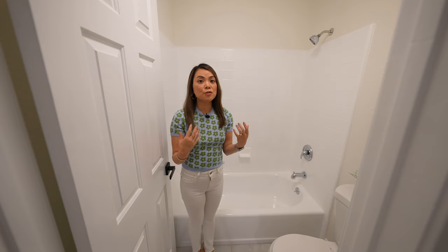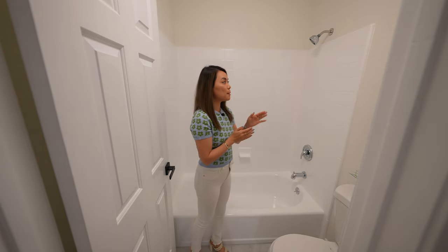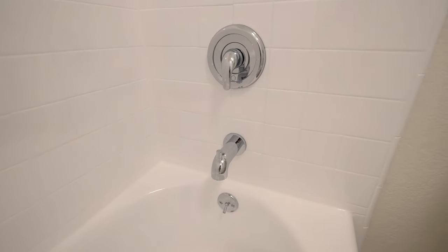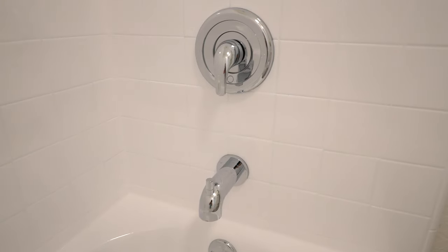When you refresh your shower and tub, don't forget to replace the plumbing fixtures, because if those look old, your shower still can't feel updated.